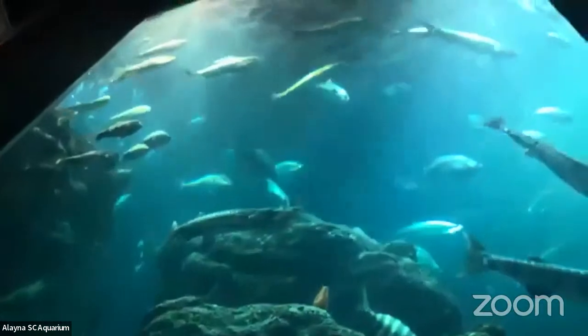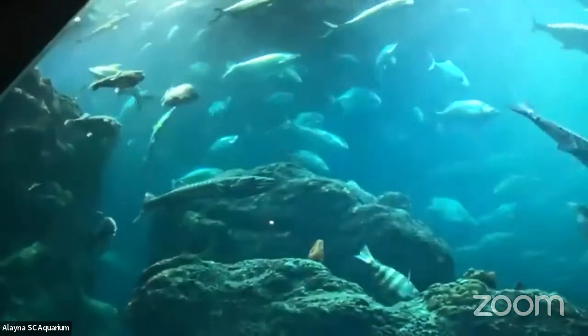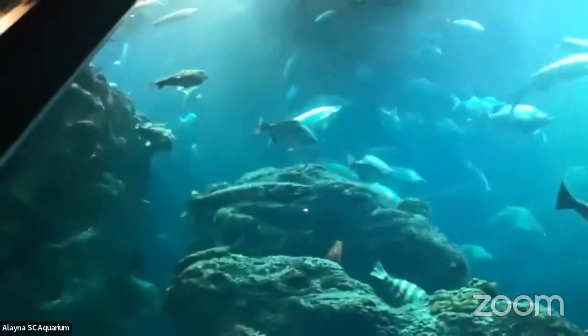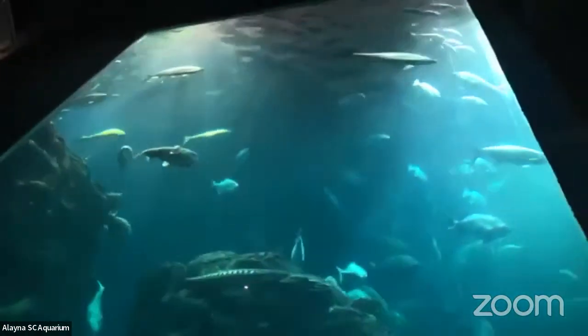So water is another thing that all habitats need. And I mentioned we're really lucky. We're right on the coast of South Carolina here. That Charleston Harbor is right outside of our doors. So we get to pull that water from right outside. And there are about 385,000 gallons of water in this tank.